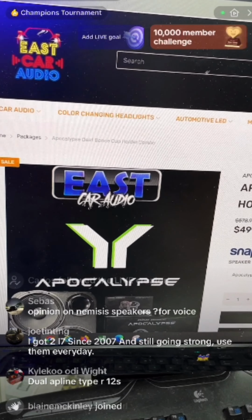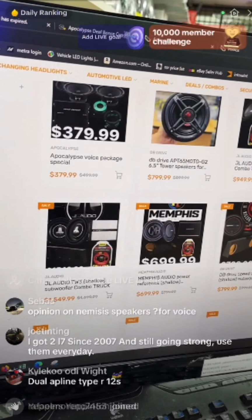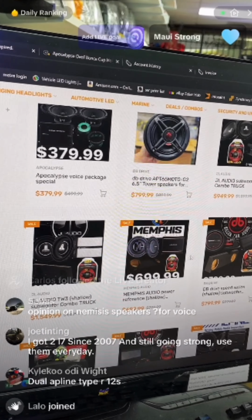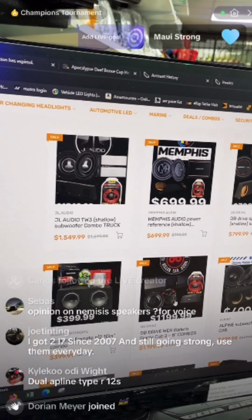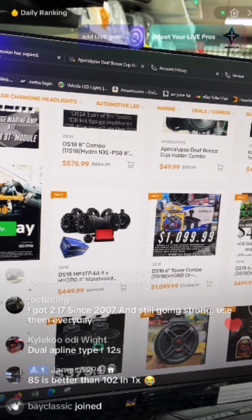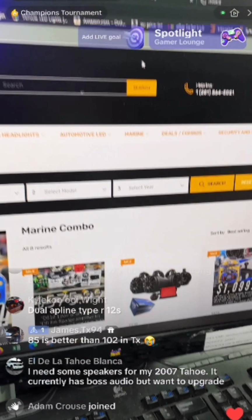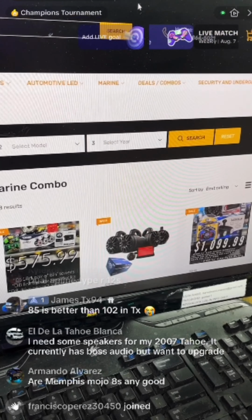And then of course you want to go to the different base packages. We got base packages, guys, for cars starting about $399. We have DB Drive packages, Memphis, JL Audio, Alpine, Rockford Fosgate, Marine packages too as well. So for your Marine, guys, if you go to Marine and put Marine combos, there's a couple Marine combos there for your side-by-sides, ATVs and all that good stuff.